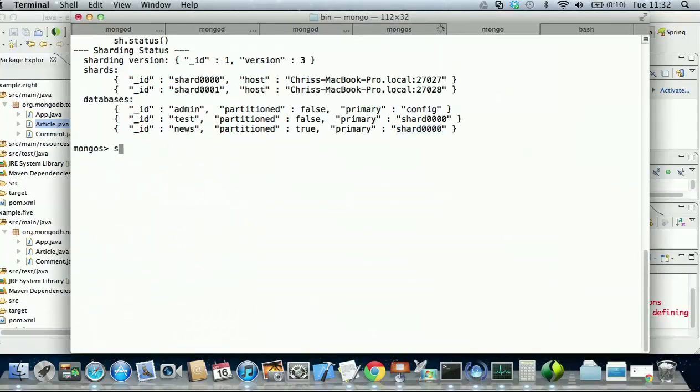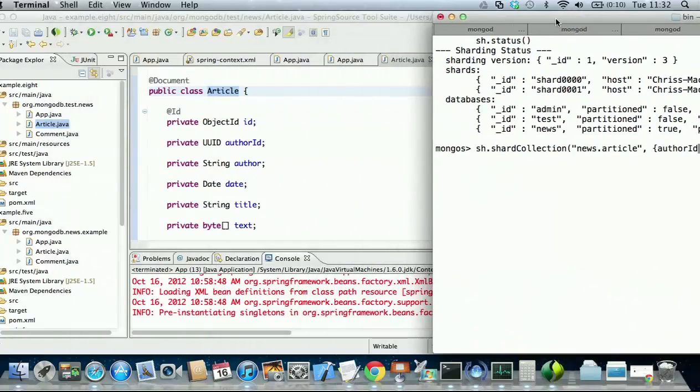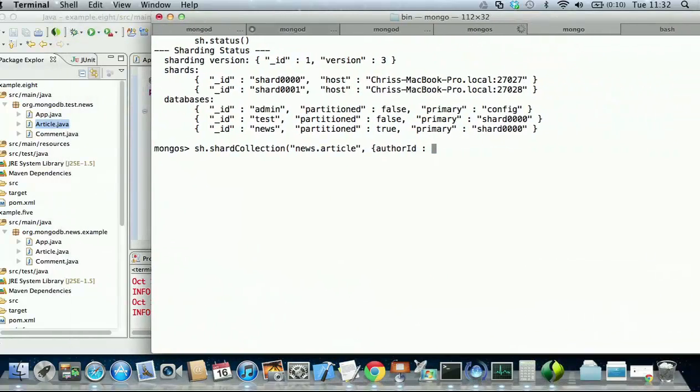Okay. So sh.shardCollection. And I wanted to shard the collection in news.articles. And what do I want to shard on? I know I'm going to shard on this collection, but what key? Was it author ID, wasn't it? I almost stuffed that up. Author ID. Is it little ID? Yeah, it looks like that. Okay. 1 for ascending and descending.